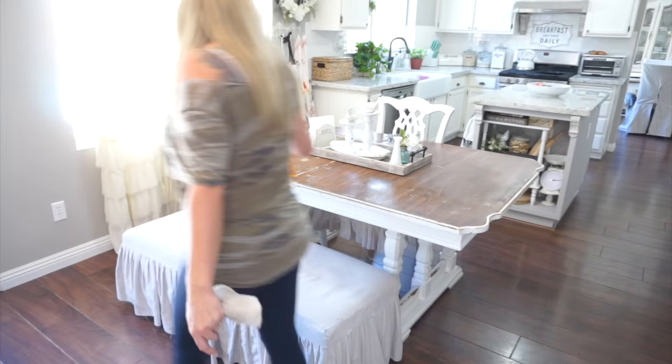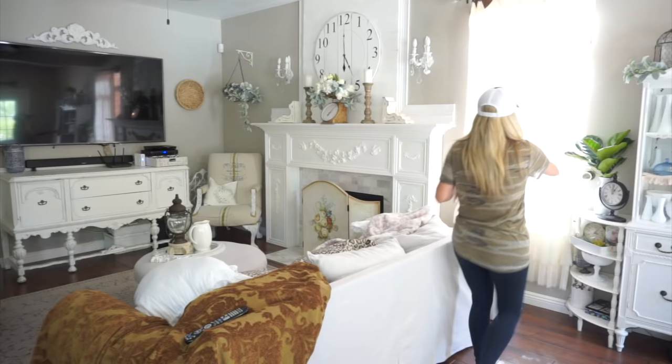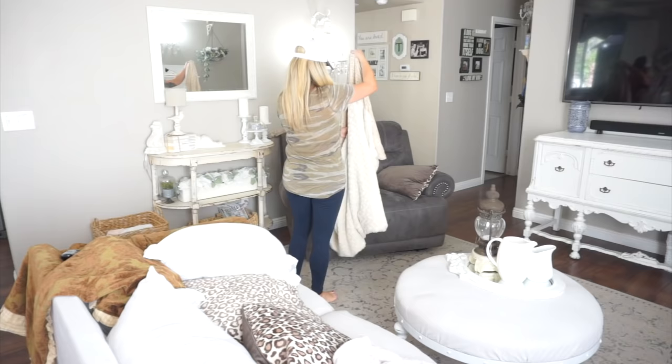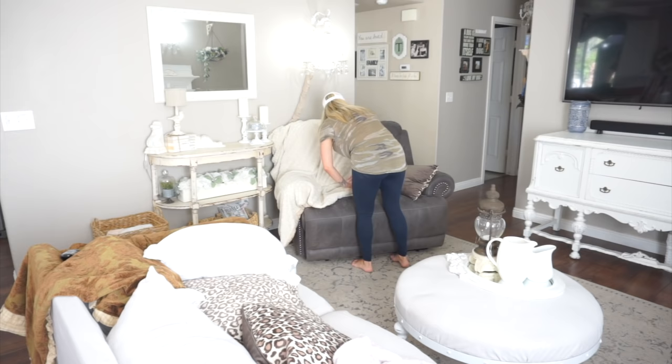Before I head on into the family room, I'm just going to give this table a quick clean, and for that I am using the Method Wood for Good, and this is in the almond scent. So here in the family room, I just basically have to straighten up. So I'm just putting the blankets away and then straightening up the sofa in here, and then I will be vacuuming.